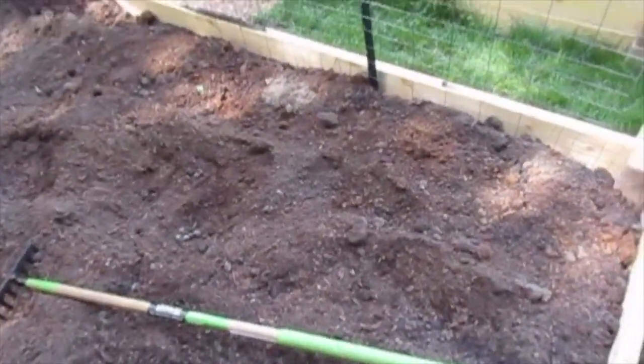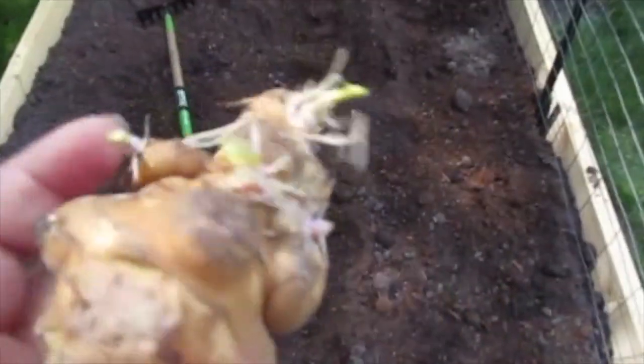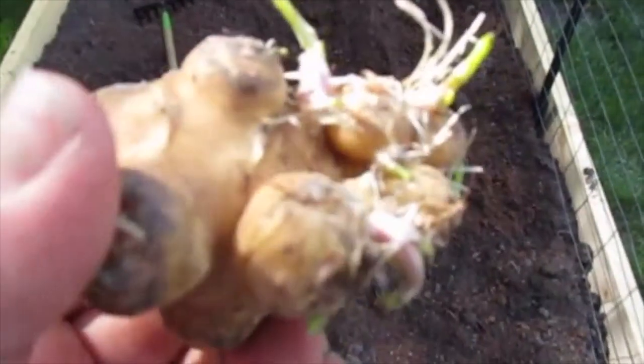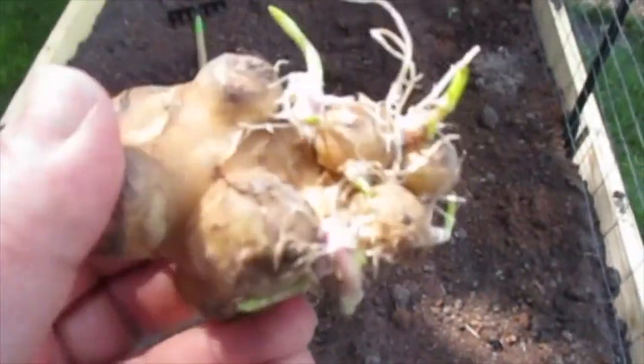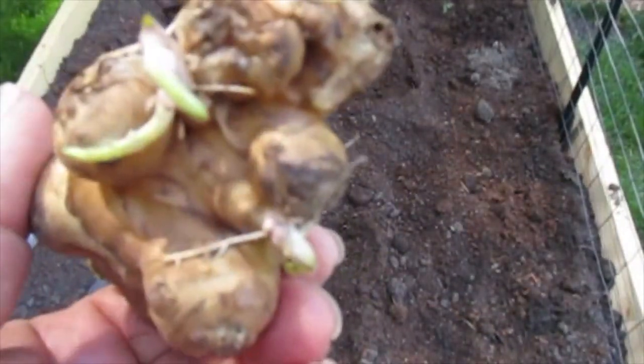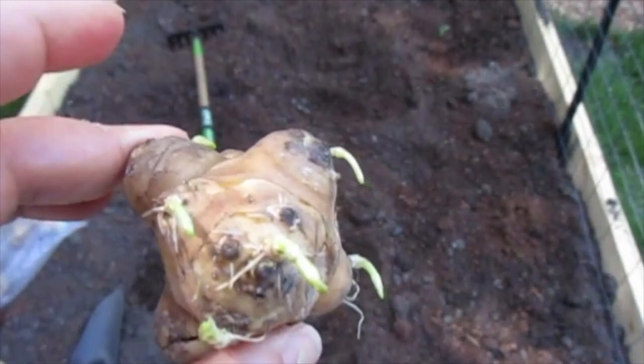So bear with me a second while I put the camera down and rip them out of their bag. So this is a big tuber. It needs to be cut in pieces. And it says they'll grow in poor soil, but will do better and make bigger tubers in rich soil. And they should be planted several feet apart.